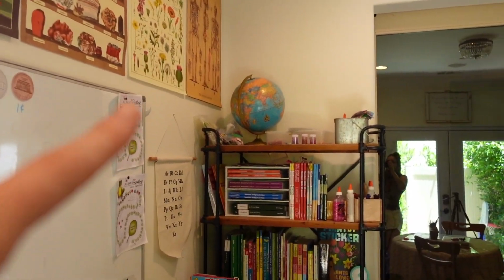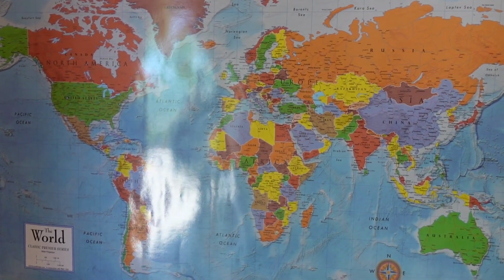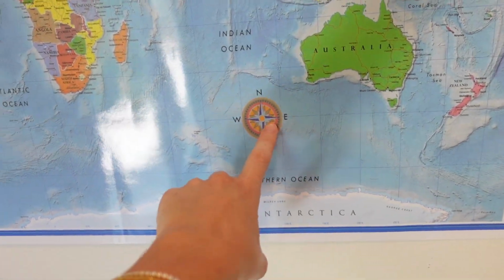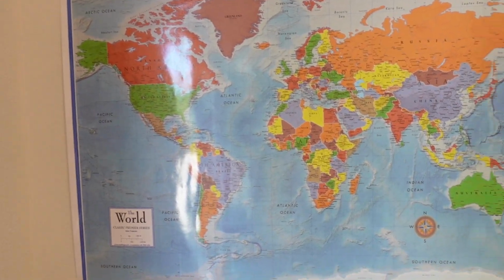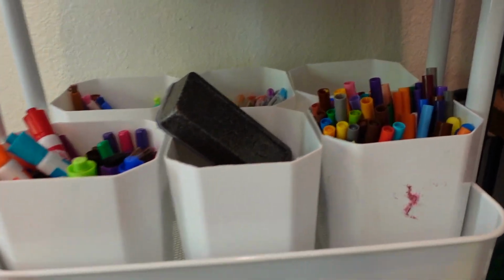We also have a globe up there, which we use too, but it's nice to have this along with that. And we've got a compass here. It just helps with a lot of different stuff. We reference this quite often, so I would definitely suggest, if you homeschool especially, grab yourself a big map like this.